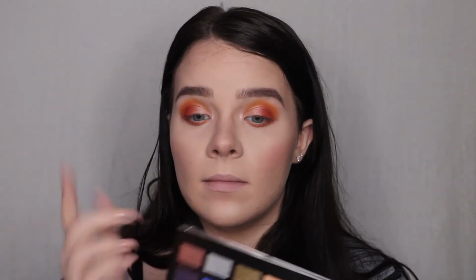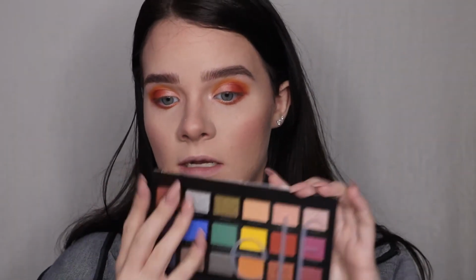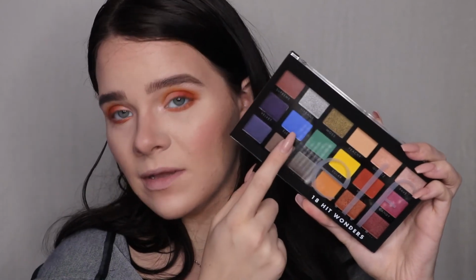I gotta say, I am not mad at this. It's a cute color palette. The colors are pigmented, blend nice. I think I would have liked them better if I didn't use the concealer as an eye base. I think they would have been more pigmented and blended smoother. But all in all, I'll use it again.